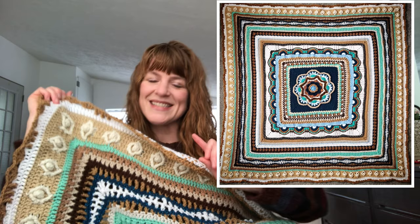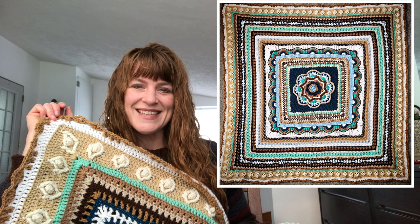I don't think I will stand up after all, because it's going to be too hard for me to hold it up. So I'm just going to insert a picture of it laid out on my floor so you can see what it looks like in its entirety. I think that'll give you a better idea of what it looks like anyway.